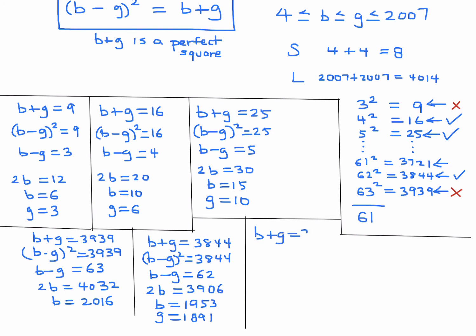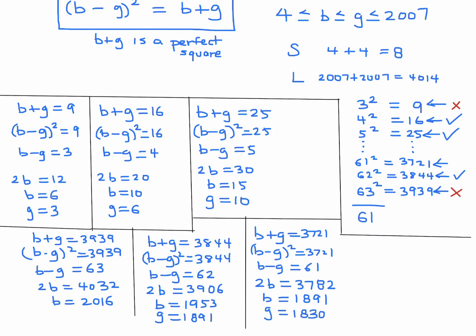And here we go. B plus G, this time 3721. B minus G all squared is 3721. B minus G is therefore equal to 61. Adding the first and third, 2B is equal to 3782. And therefore B is equal to 1891, and G will be 1830. Is that within our parameters? And the answer is yes.